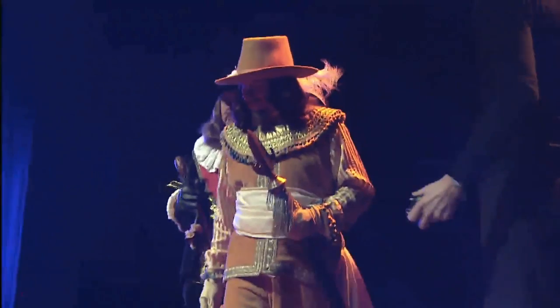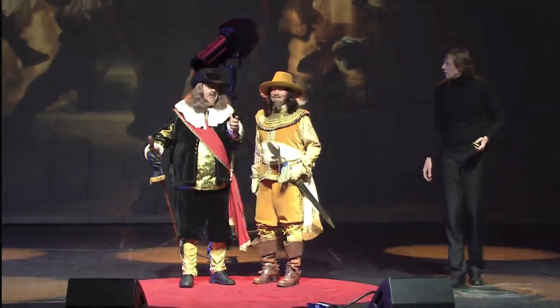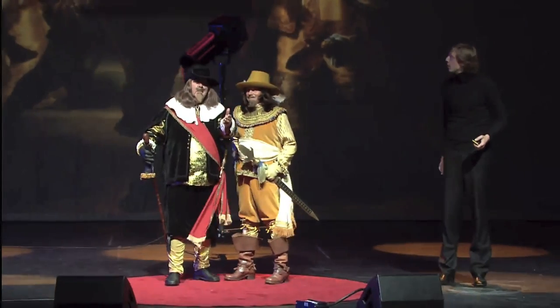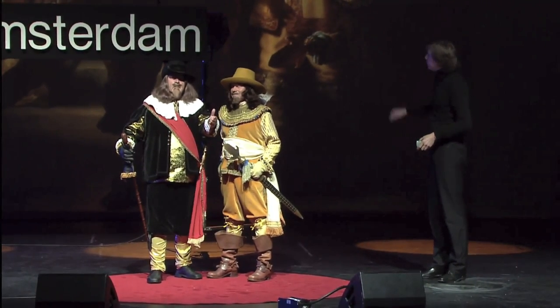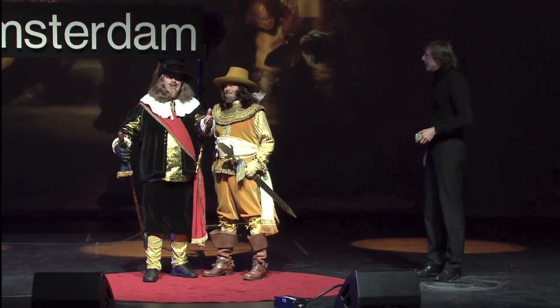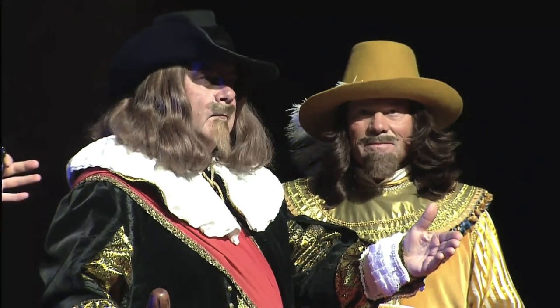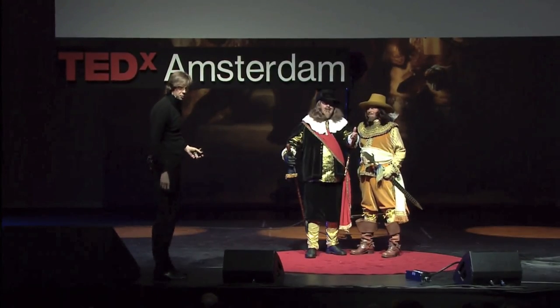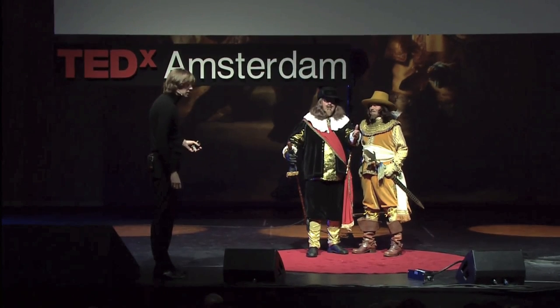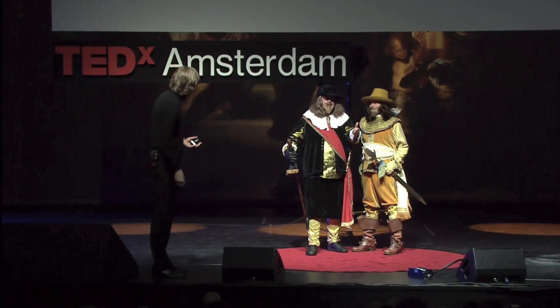Frans Banning Kok and Willem van Ruitenberg. These are the two gentlemen of the Night Watch, and you just saw the picture fading in behind you. And what I believe is that now lighting them with LED, it doesn't really look like how Rembrandt envisioned them once upon a time, right? It's a bit flat and cold. It's like how we think LED is.